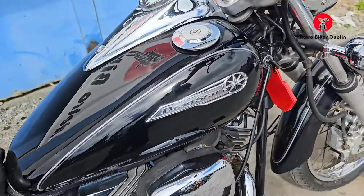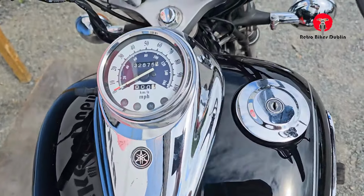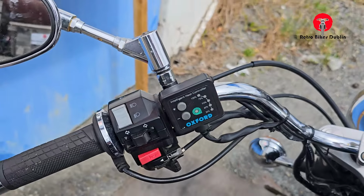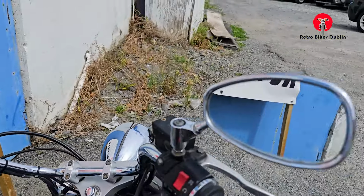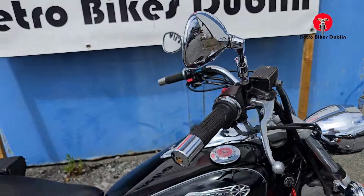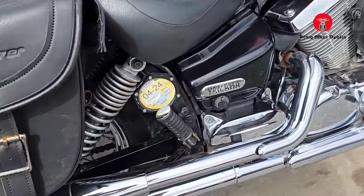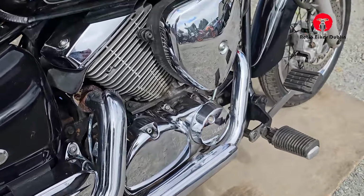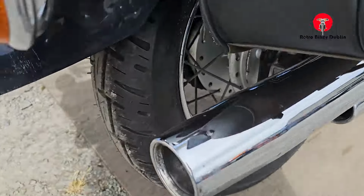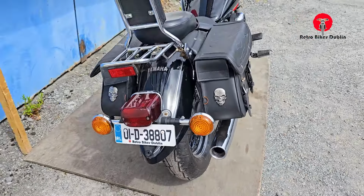We have the tank here, which is in beautiful condition. You can see all around the chrome itself has been very well kept and polished. We've got Oxford heated grips fitted, chrome aftermarket, I believe, mirrors. Seat is in nice condition, big large seat, pillion seat as well. We have the rear pegs, exhaust, chrome, everything around here all really nice. As you can see, we've got a rear Pirelli put on the back as well, Pirelli rubber, nothing cheap.